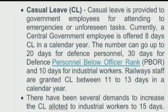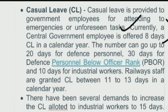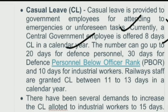Let us start. First one, number 1, is casual leave. We know what casual leave is. Casual leave is provided to government employees for attending to emergency or unforeseen tasks. Suppose anything suddenly happens to you or in your family and you want to take one day or 2-3 days of leave. So you can take that, that is casual leave. A central employee is offered 8 days CL in a calendar year. All the central employees are given only 8 days casual leave for a year.